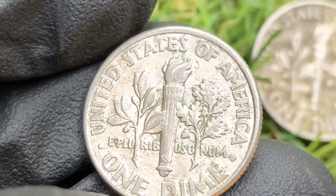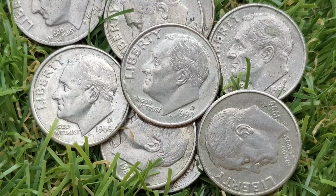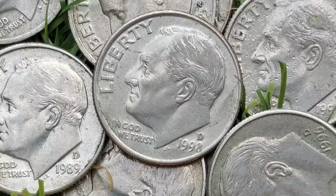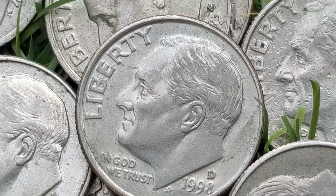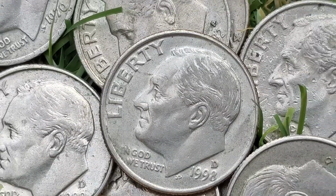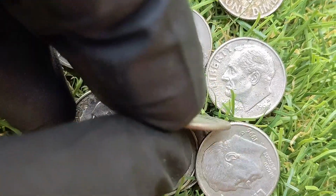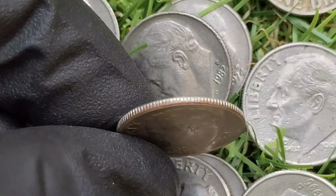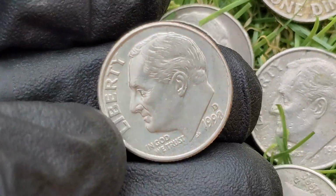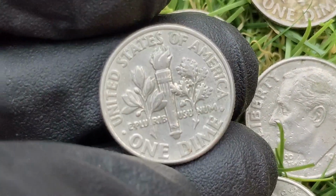Notable varieties and errors. While there are no major varieties specific to the 1998 D Roosevelt dime, collectors often search for error coins, which can significantly increase the coin's value. Some potential errors include off-center strike. When the design is struck off-center, it can be valuable, particularly if a significant portion of the design is missing. Clipped planchet. This occurs when part of the metal is clipped during production, resulting in a curved or straight-edge clip. Die cracks or cuds. These are caused by damaged dies during the minting process and can increase the value. Double die. Though no famous double die varieties exist for the 1998 D dime, any discovery of such an error could add considerable value.